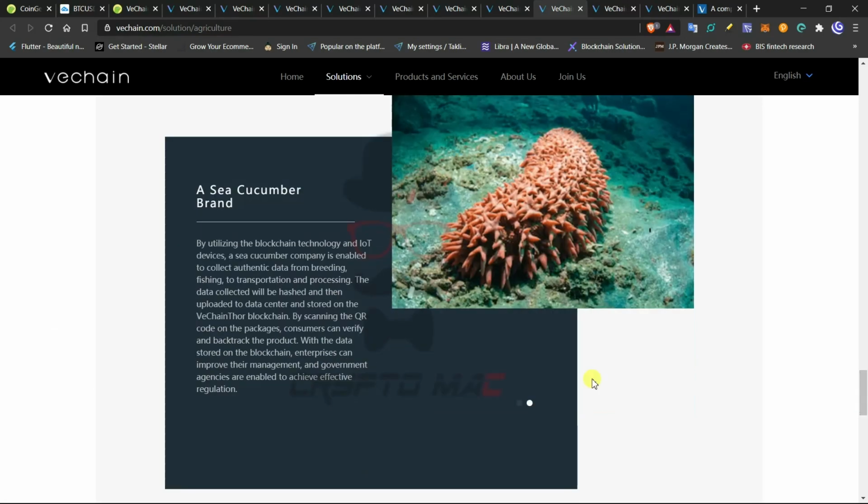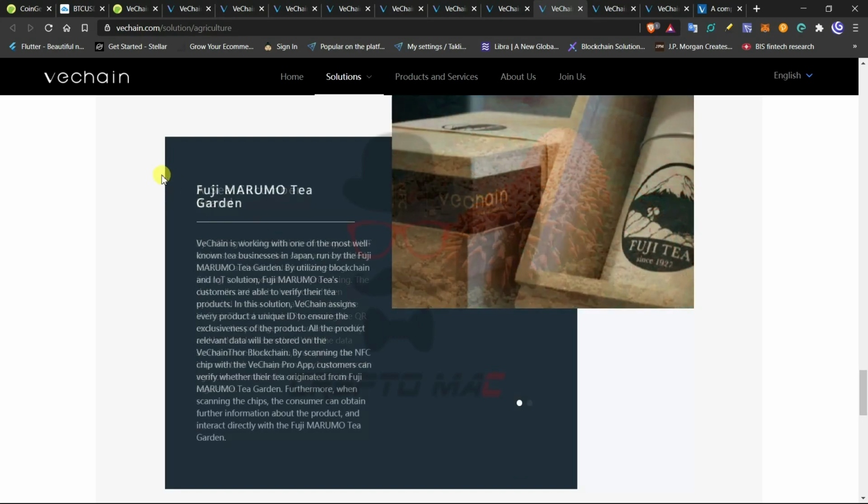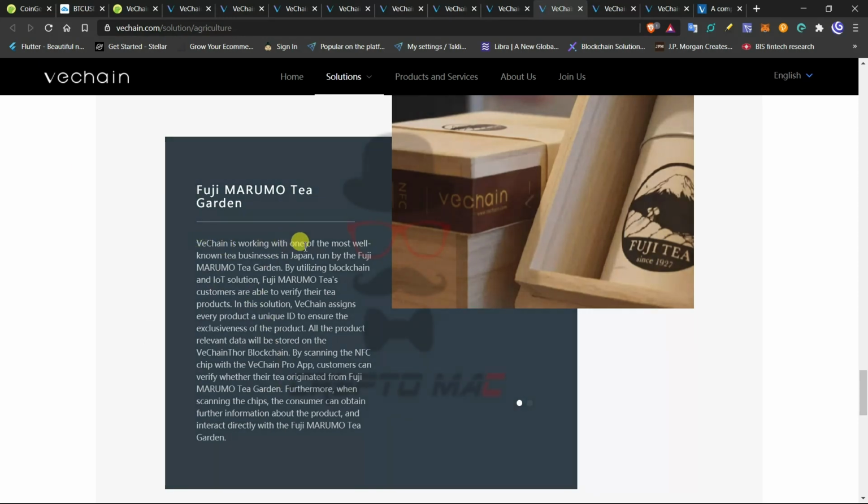And there are two use cases. One is Fuji Marumo Tea Garden. So VeChain is working with Fuji Tea, which has existed since 1927, so they are tracking this. You can see VeChain is working with one of the most well-known tea businesses in Japan, run by the Fuji Marumo Tea Garden. By utilizing blockchain and IoT solutions, Fuji Marumo Tea's customers are able to verify their tea products. So customers are able to verify the originality of the tea products.